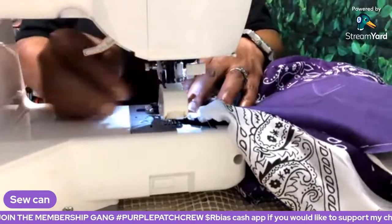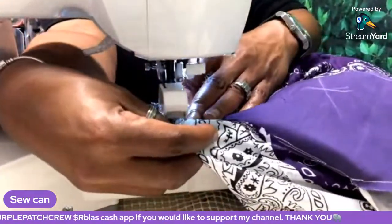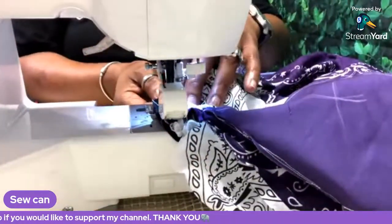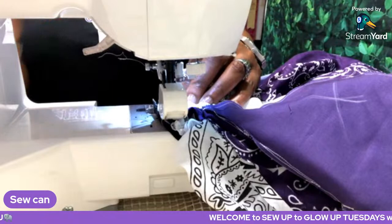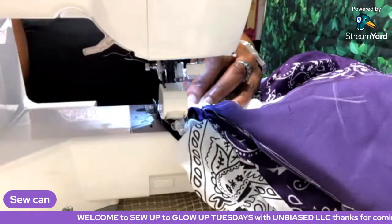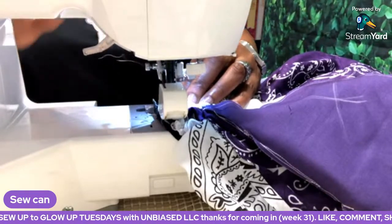Put it under your sewing machine. And don't forget to change your sewing machine to a zigzag stitch. Zigzag stitch to close this off, people. Okay, so let me change my machine while I'm talking. That's the number 3 on my machine, and I'm going to do it at a 3.0 zigzag stitch, okay?